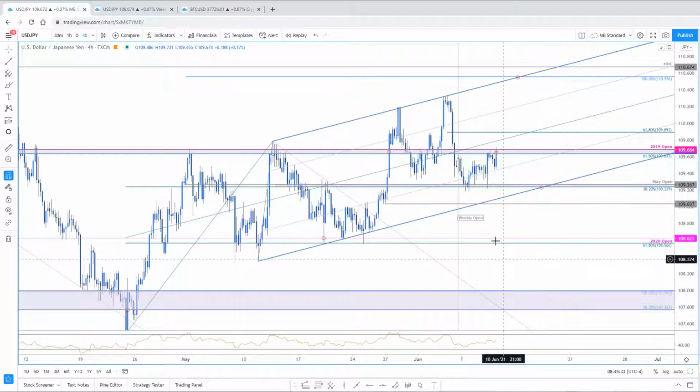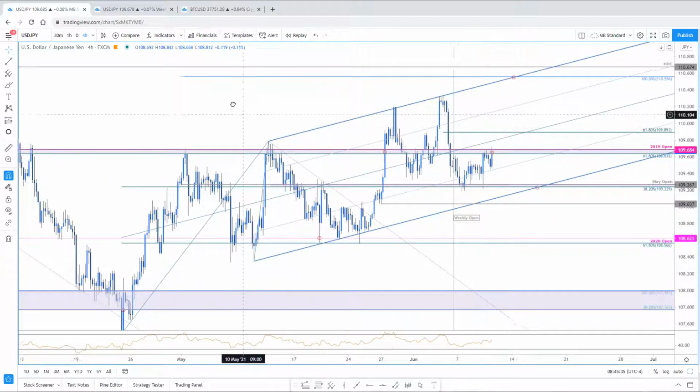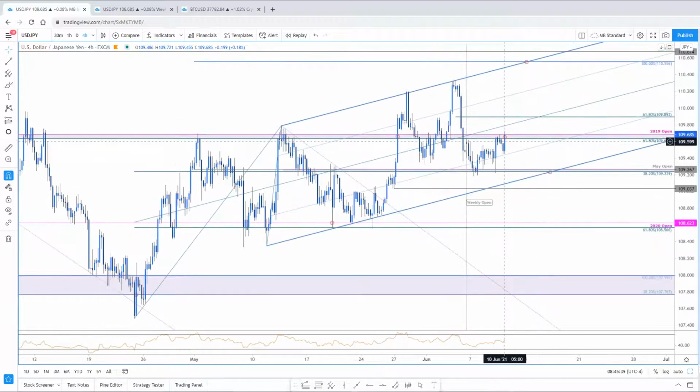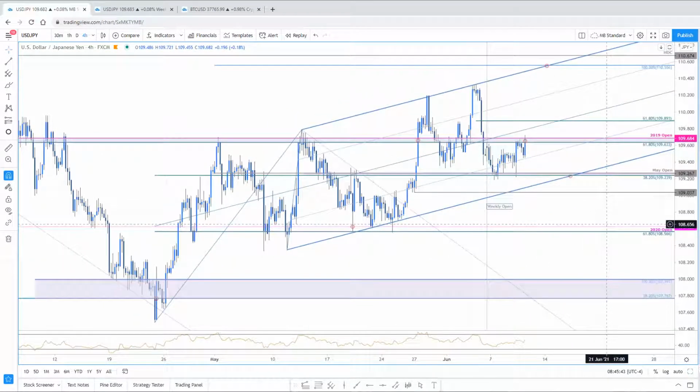If the markets run with this inflation read, you might see a little bit more of a pullback here if the yen starts to gain some pace. At the end of the day, we're going to treat this as an objective weekly opening range as we head into the US Open today. Questions on dollar yen? That is number 4.